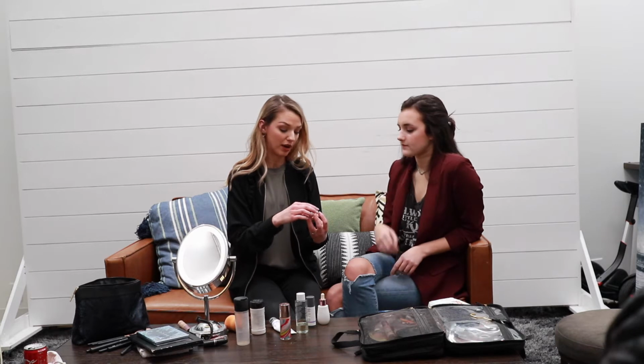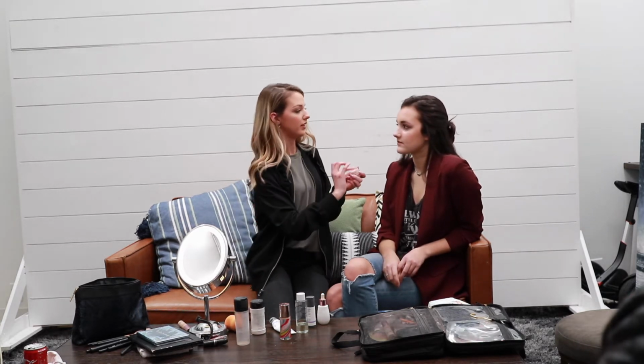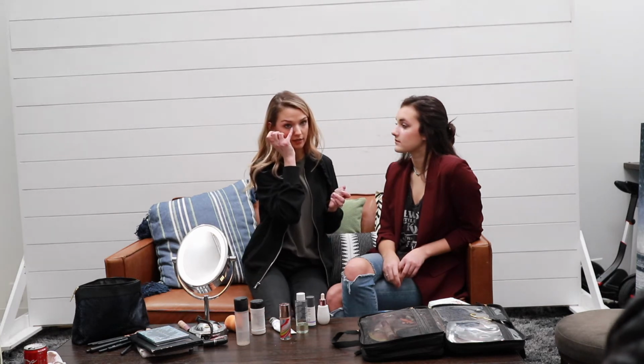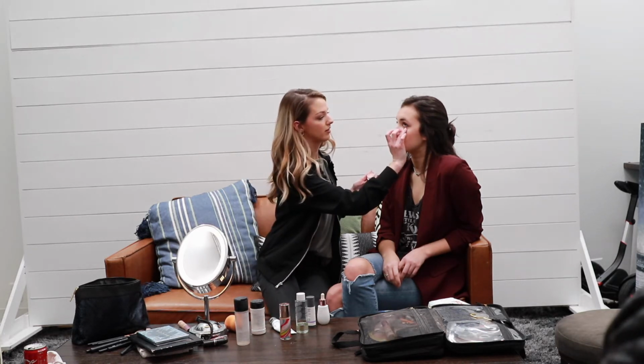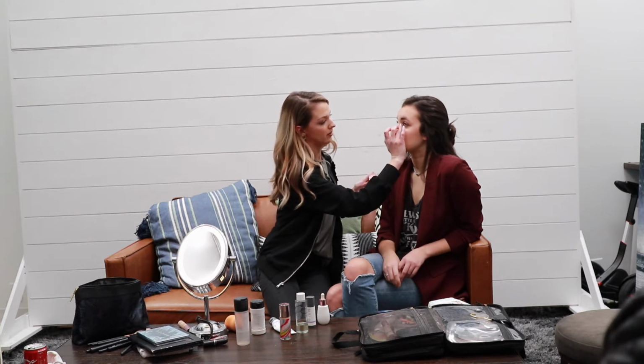It's the Becca Brightening Corrector Under Eye. So I just take a little bit here, and I get most of my darkness right in this part. Not so much down here, but more just right in the center. So I'm going to use that ring finger, and I'm going to pat. I'm not going to swipe it. Just pat it under her eye.